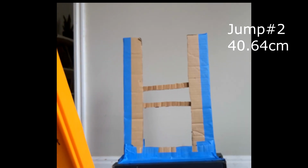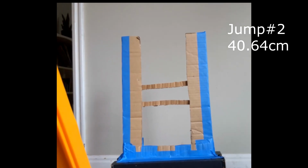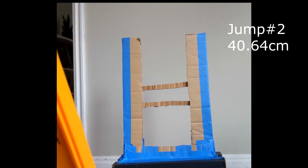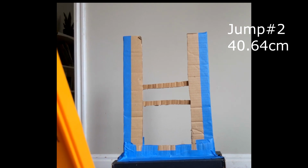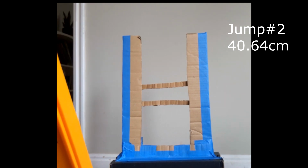Next up is Reptar. Let's see if they're earthbound like T-Rexes or take to the sky like pterodactyls. The first one makes it through, and the second one does the same. They will both be advancing to the next round.